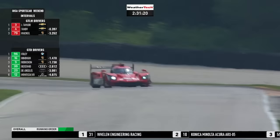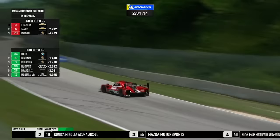But 64 of those drivers are going to Le Mans, so almost a third of the drivers who have participated in IMSA this year. Coverage over on Haggerty Radio.